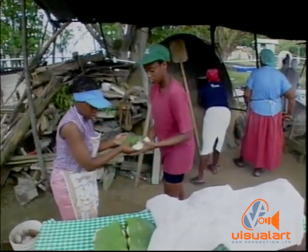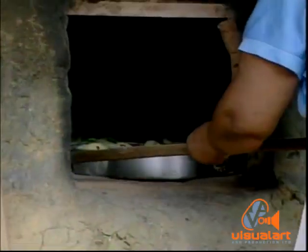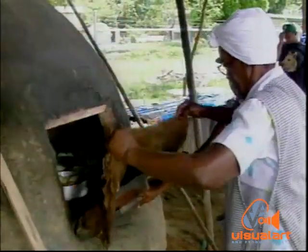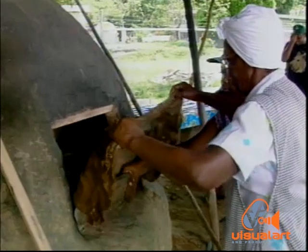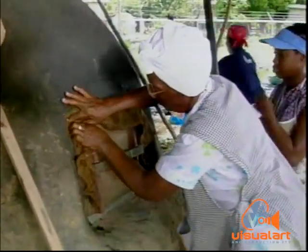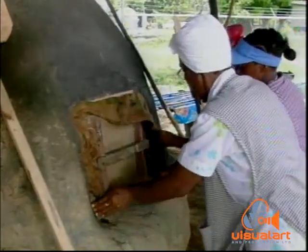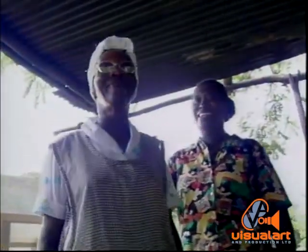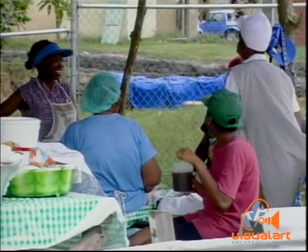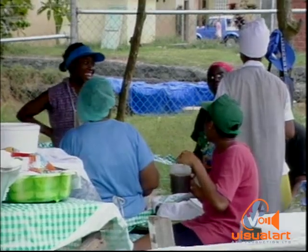The oven is then temporarily sealed and the breads are left to bake. Glazing liquids made with brown sugar and water are prepared in the meantime.